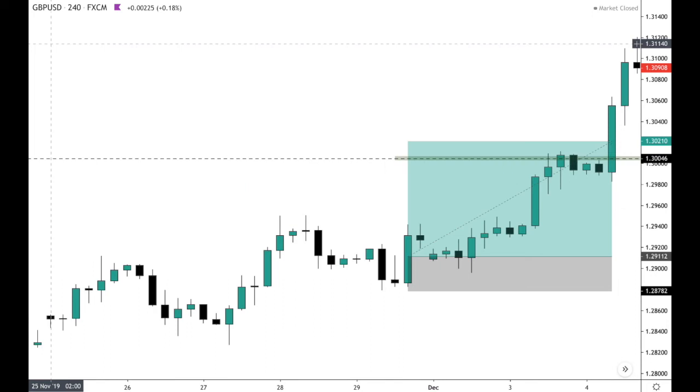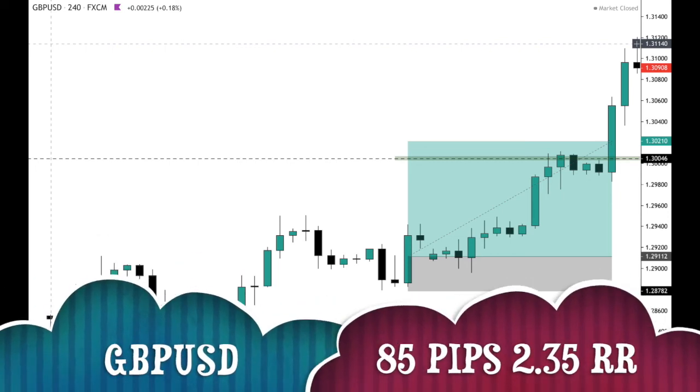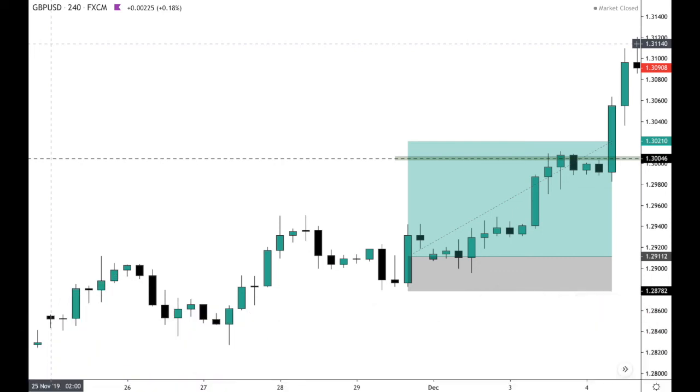We had GBP USD, again, a really, really good trade, very, very small drawdown, managed to secure around 100 pips or so, very small risk, okay, in terms of pips, and a nice big target. Now, obviously, as you can see on there, we could have left it running for a bit longer, but always we're more than happy to take those profits around 3 units or so.